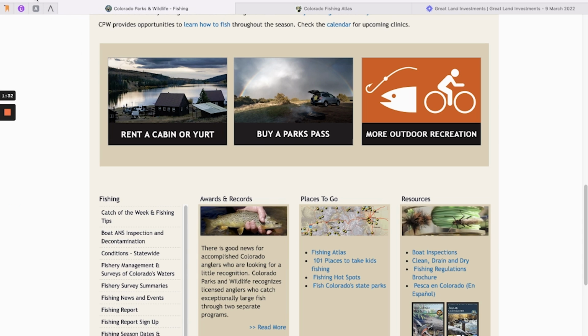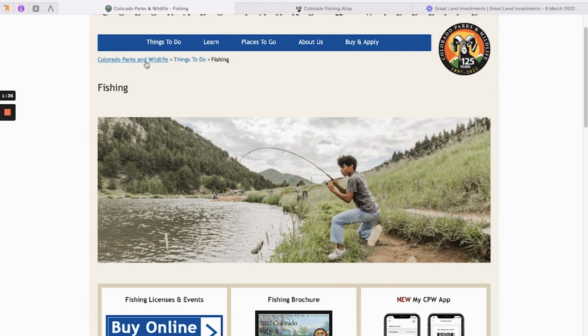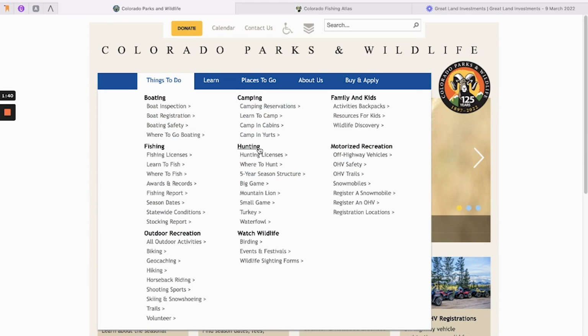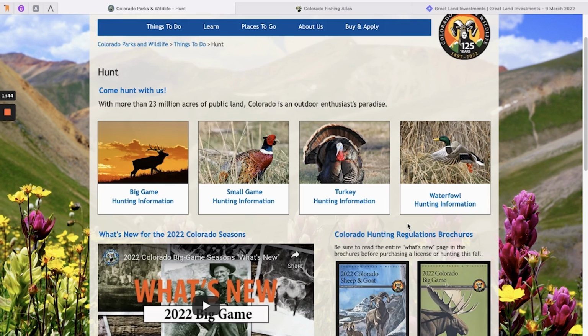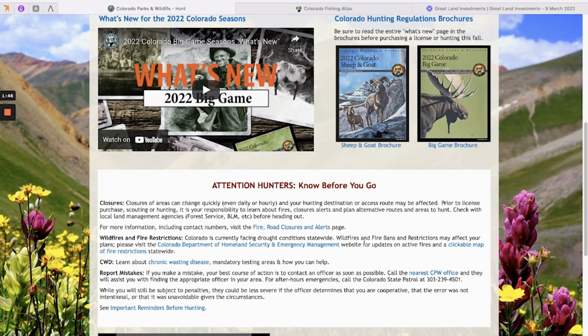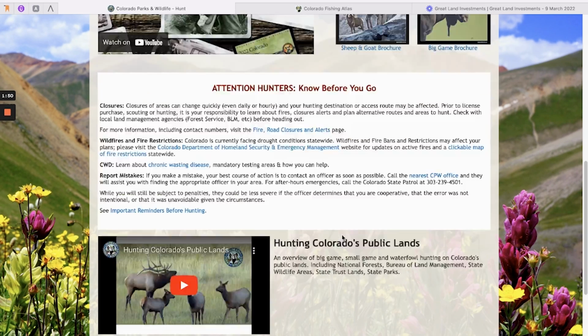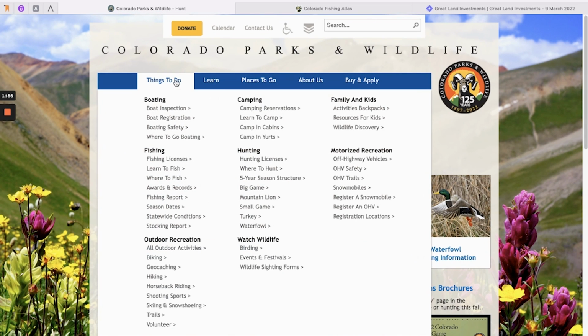The other things we like to look at, once again, are hunting. So if we come up here, Colorado things to do. We know a lot of people are into hunting. So big game hunting, small game, waterfowl, how you can get your license, brochures, big game. It tells you things you need to know, public lands. So it's very informative if you're into hunting. That's where you should go look.